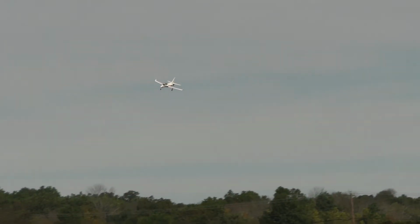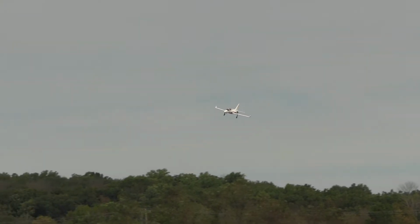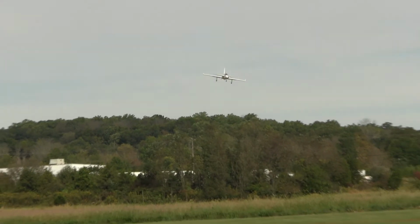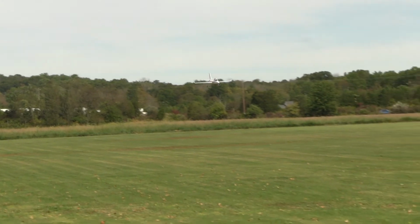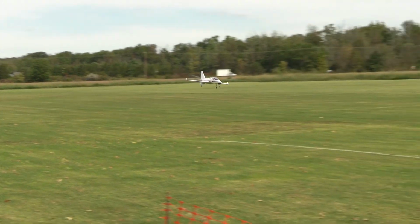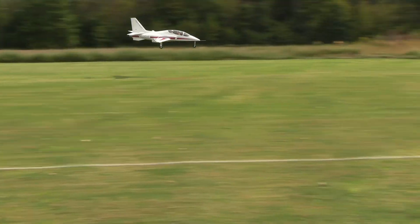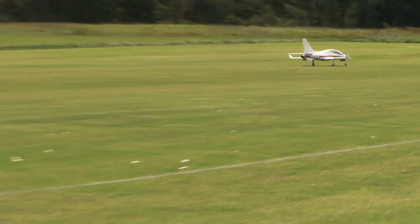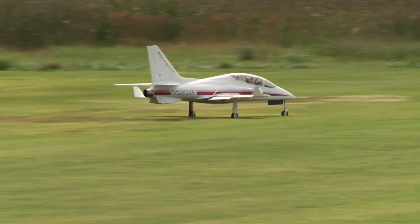And turning base to final now, the Tomahawk fighter jet, piloted by Dave McQueen. And a smooth touchdown as there ever was. Let's hear it for Dave McQueen.